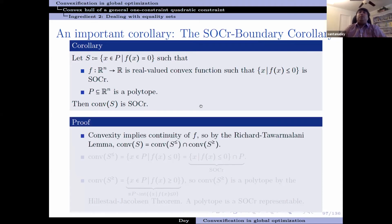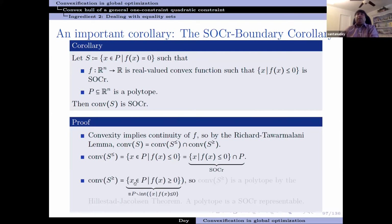And why is this true? Basically, because F is a convex function, real valued, that implies continuity of F. And because of continuity, by this Richard Taverman lemma, we know that the convex hull of this can be split into 2 parts, Fx less than or equal to 0 and Fx greater than or equal to 0. The less than or equal to part is already a convex set. It's x in a polytope, Fx less than or equal to 0, which is second order cone representable. So that's just the intersection of a second order cone representable set with a polytope, which is again second order cone representable. On the opposite side, this greater than or equal to side, you have x in a polytope, Fx greater than or equal to 0.